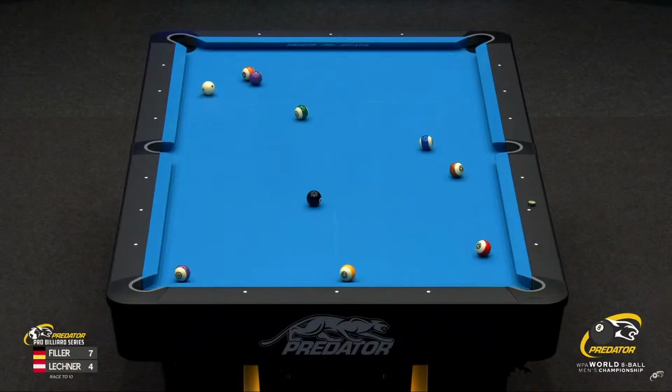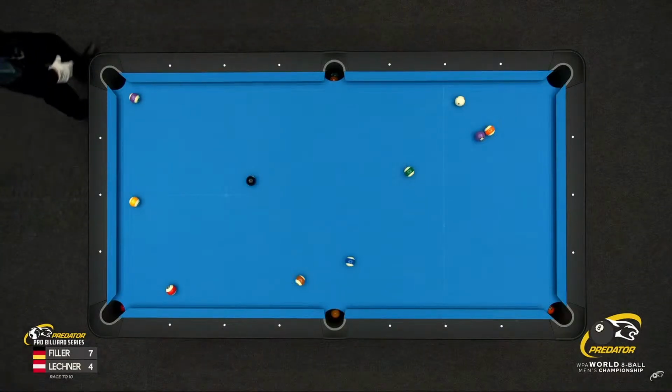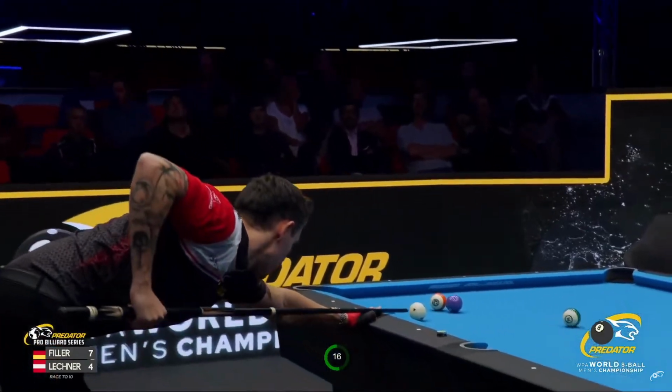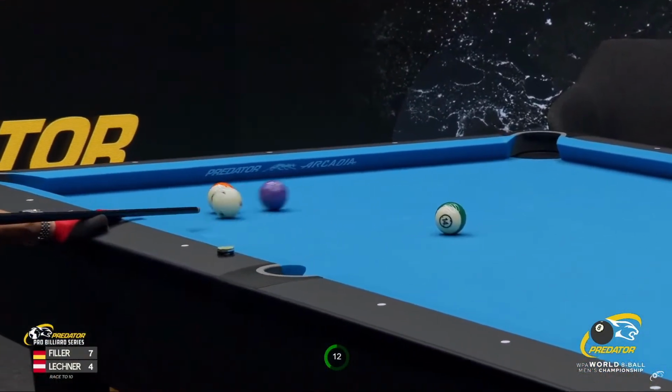And that is okay. I think he's almost straight, so just draw back with a little bit of spin, go out again. Just to come off the rail and towards the 8 a little bit. Yeah, maybe like half diamond out, and then he will. Oh, he has to play stop shot, so he has more angle than he wanted.